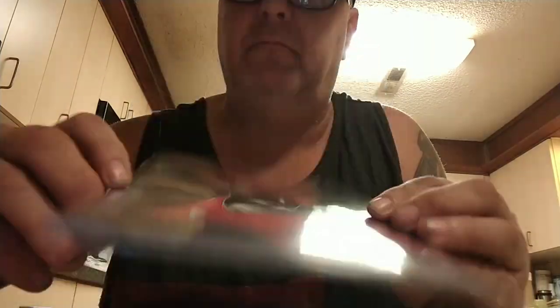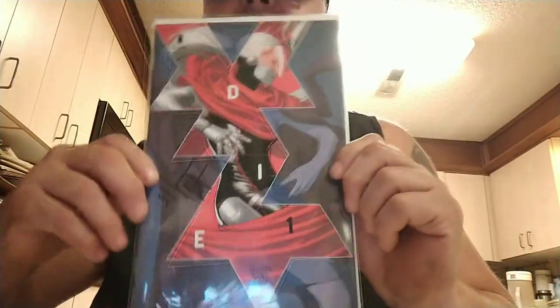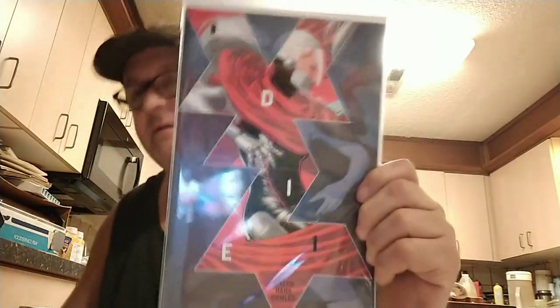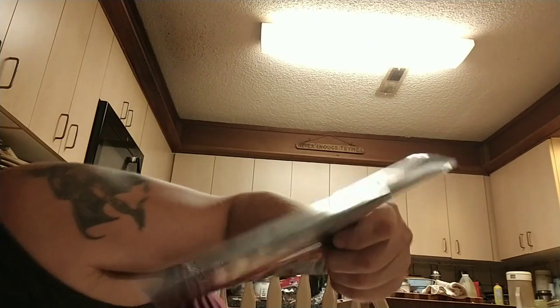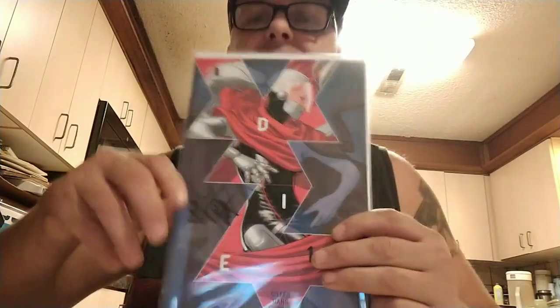Die number 1, I think, is what this is, and it also appears to be signed. There's the signature right there. Again, no certificate of authenticity. Oops, there went the comic cleaver. I'm a little disappointed that they wouldn't have a certificate of authenticity with them. That's pretty disappointing.